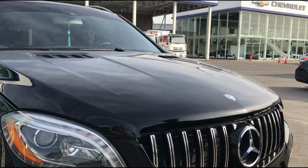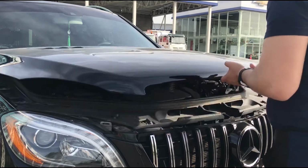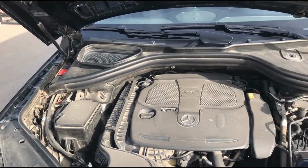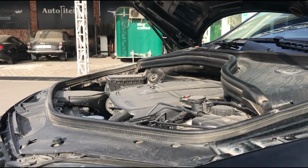Under hood we have naturally aspirated 3.5-liter V6 that generates 300 brake horsepower, and together with 7-speed automatic gearbox, car will reach 100 km in 7.4 seconds. If you put premium fuel to it and change oil every 8,000 km, it will serve you 150,000 km without any problems.